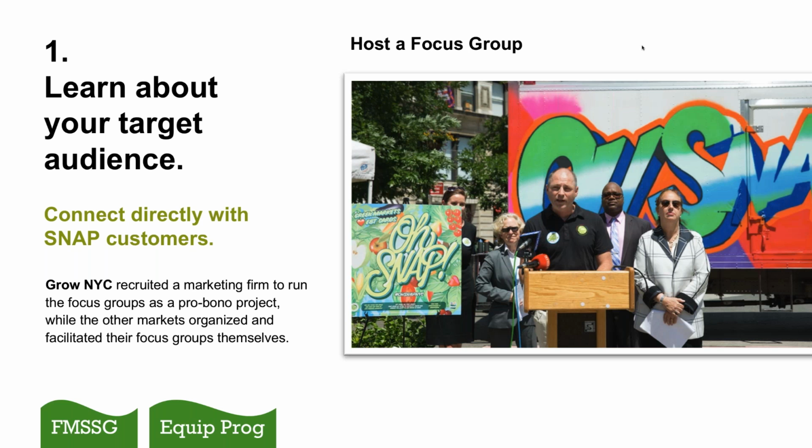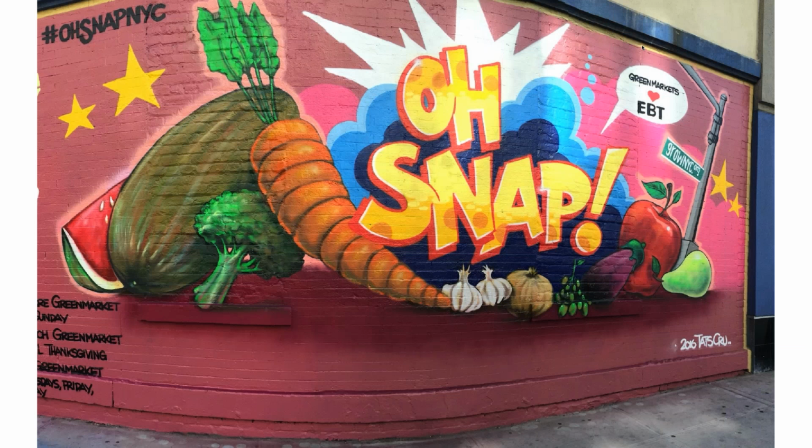So they've done a great job with getting these Oh Snap images out there, and they've been able to incorporate them in creative ways. This is a mural that was painted at one of the sites where they have the market. So it was great not only to have some permanent signage to remind people that that's where the market was going to happen throughout the week, but also they made a big show of it when it was being painted. So it was an event that you could watch it being painted.